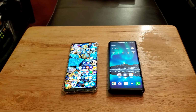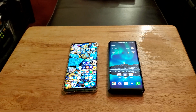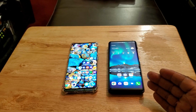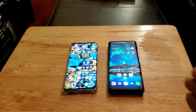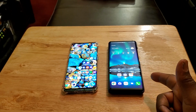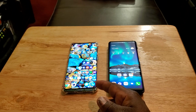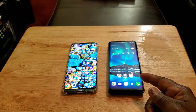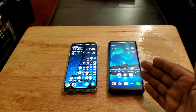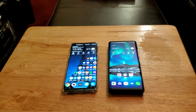Next, let's talk about expandable storage. With the OnePlus 8 Pro, you get no expandable memory at all. With the LG Wing, you're definitely getting expandable memory, and you're getting it up to 2 terabytes. So if you're a person like me that's a storage monster, you need tons and tons of storage, you want the LG Wing, because you cannot expand the storage on the OnePlus 8 Pro. So with 256 coming with the phone, and then throwing an SD card in there and expanding it even more, if you need that extra storage, you want the LG Wing.